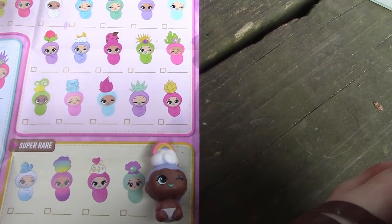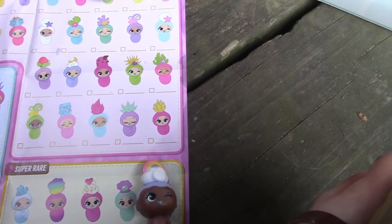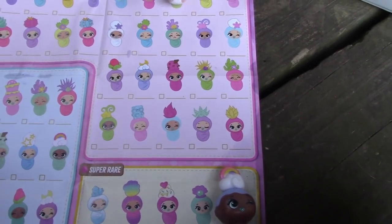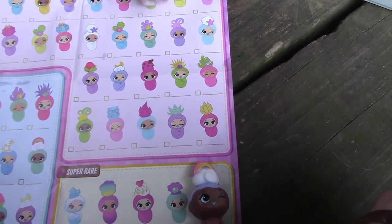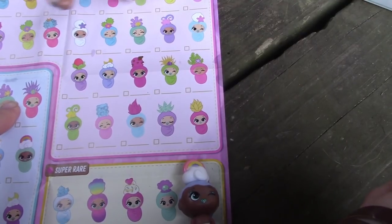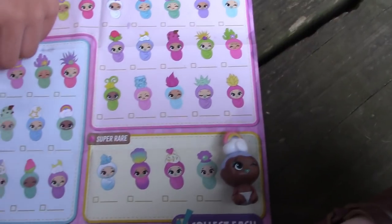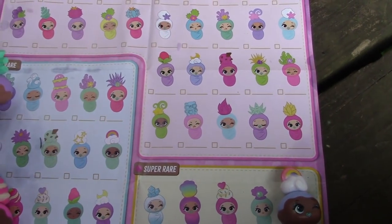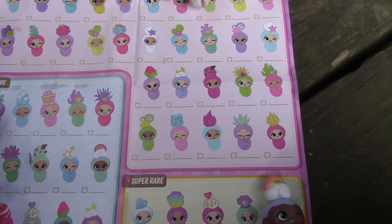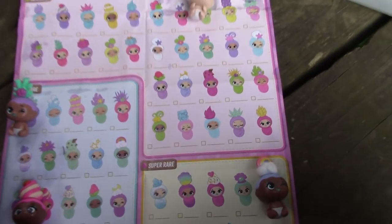Look, you got another super rare, Marcy. So we got three super rares because I got two super rares. Who's this one? She goes there. And this one goes right there. Wait, that one has a purple thing. Yeah, she's a rare. And the last one, she goes there. Wait, Mama. It's so hard.